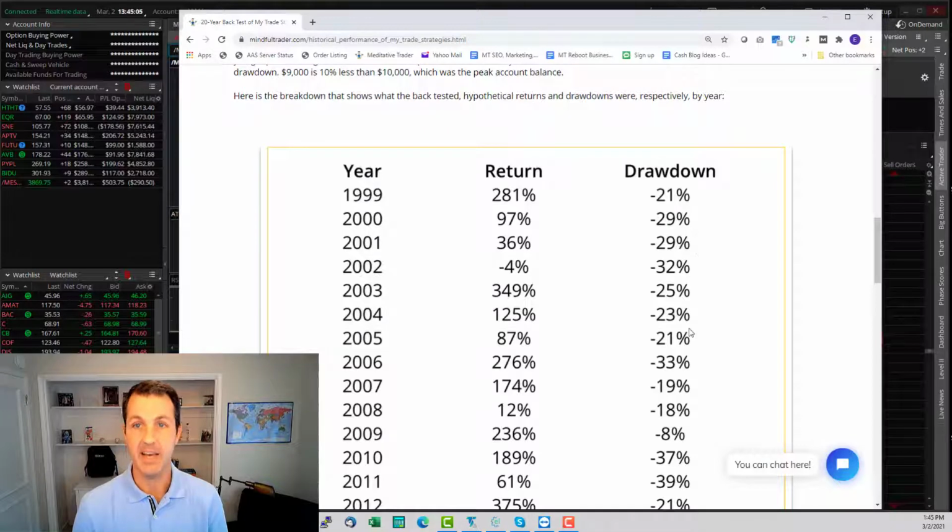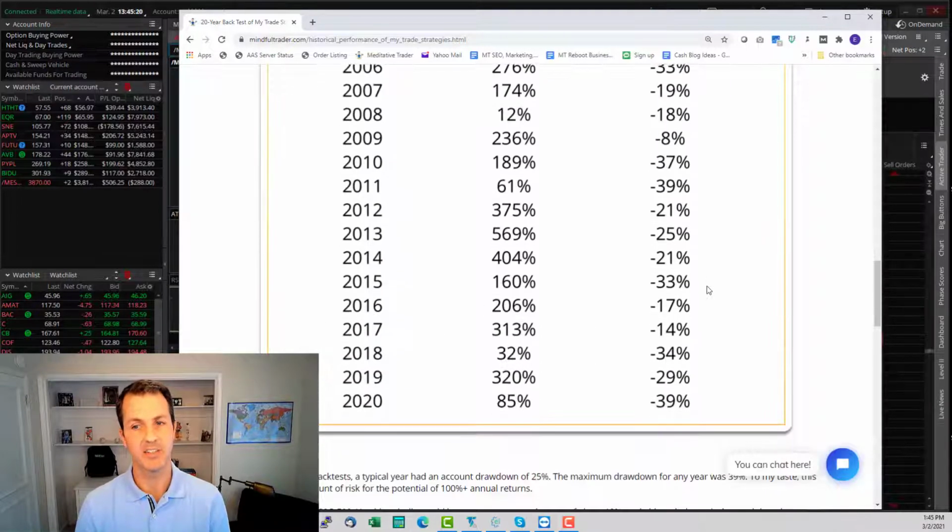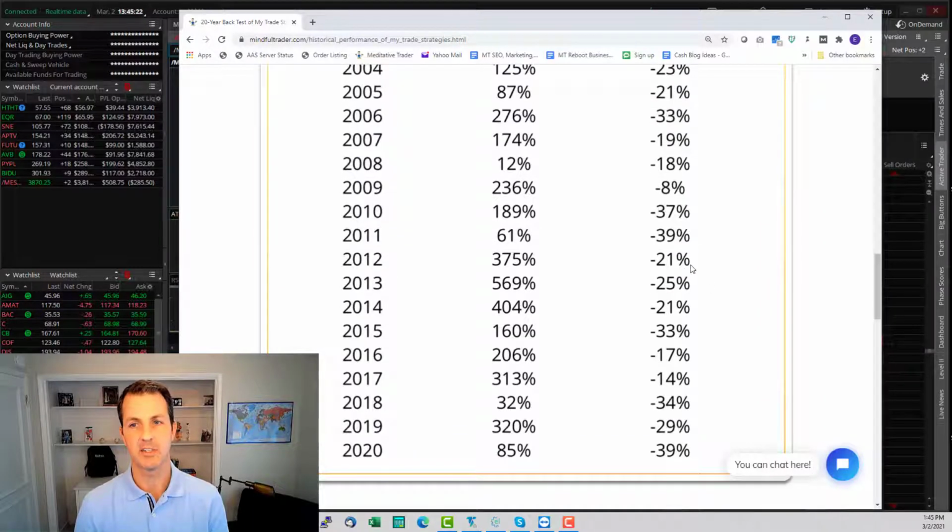And you can see that varies a lot as well. And so that's something to be aware of. So let's see, there's one year here where in back tests, it looks like it had a phenomenal result of just an 8% drawdown. And that was 2009. But in other years, the more kind of typical years, you'll see it's in the 20% range.